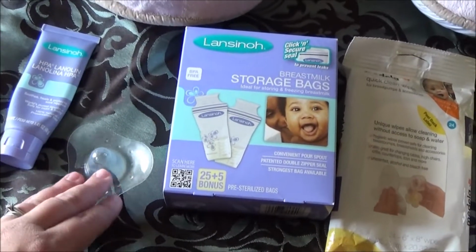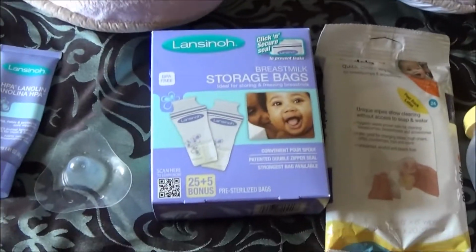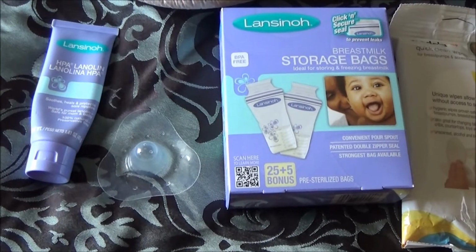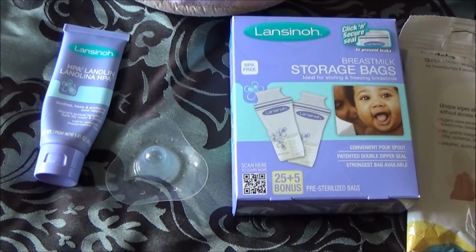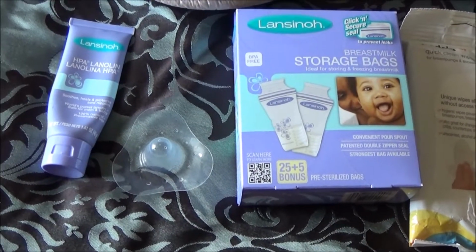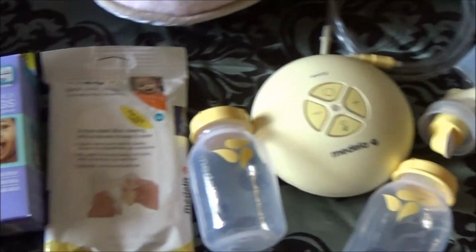I like that. The reason I feel like these are a must-have is, especially if you're just starting out breastfeeding and you're like me and you have any problems, that thing is going to become your best friend. I don't think I would have made it through the first 4 months of breastfeeding if I hadn't been using nipple shields.